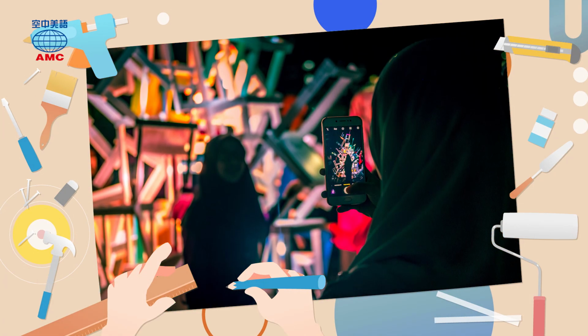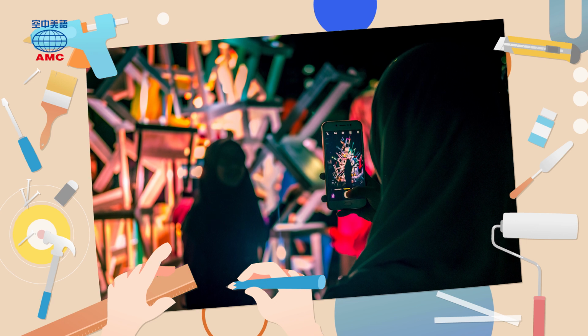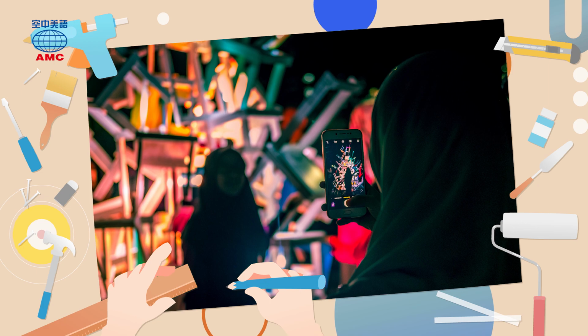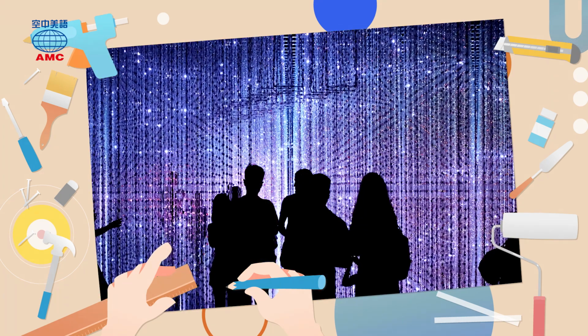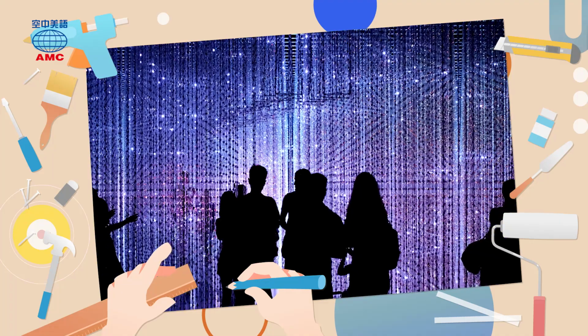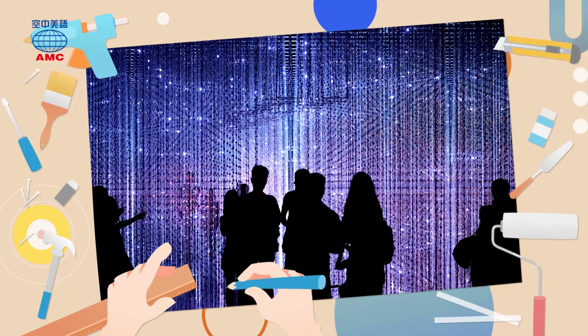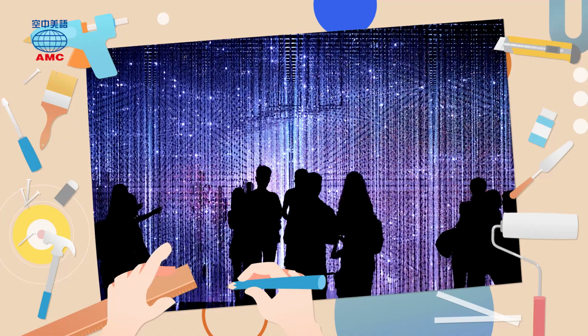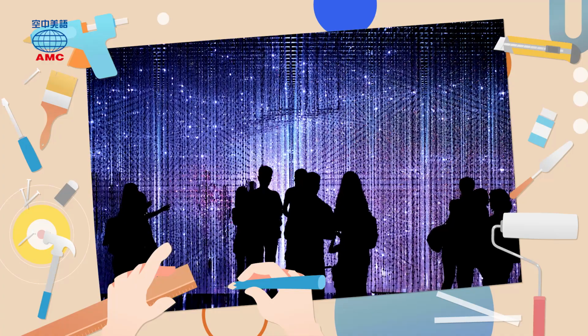That's because artists try to create unique and exciting experiences for people. Their goal is to create a world where people can play and explore. You can be a part of the art. This is not possible with other types of art like paintings or photos. Overall, installation art is a fun and creative way to experience art in a whole new way.